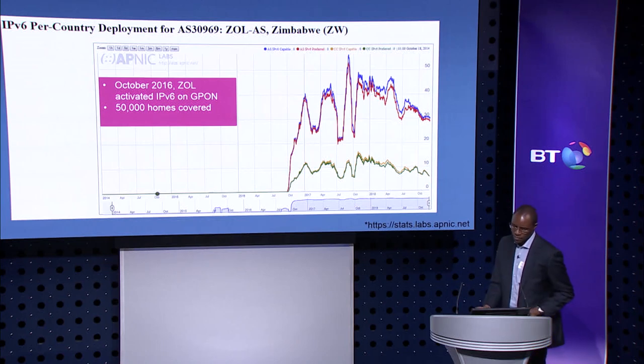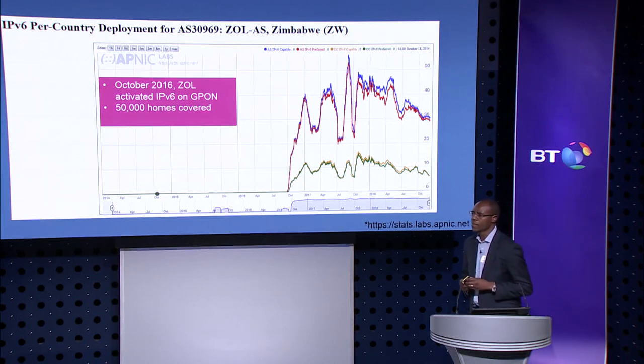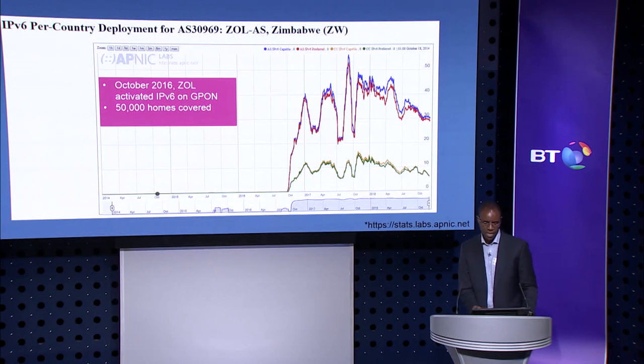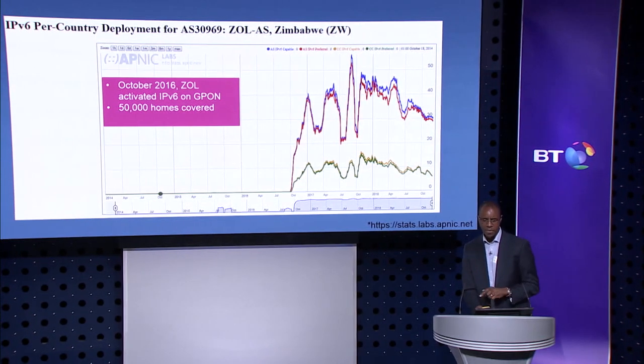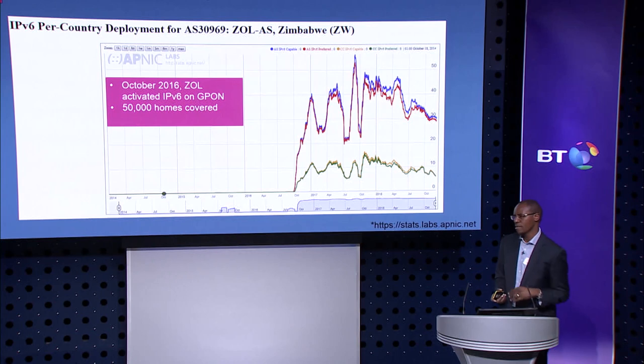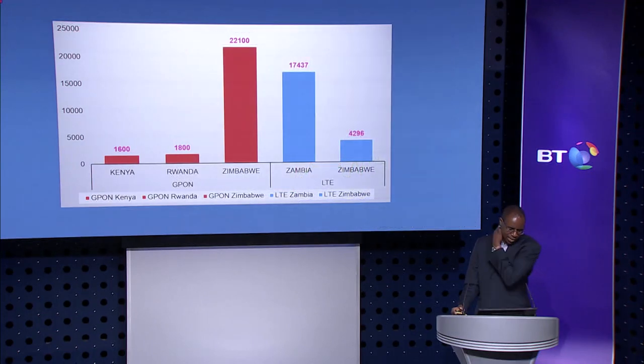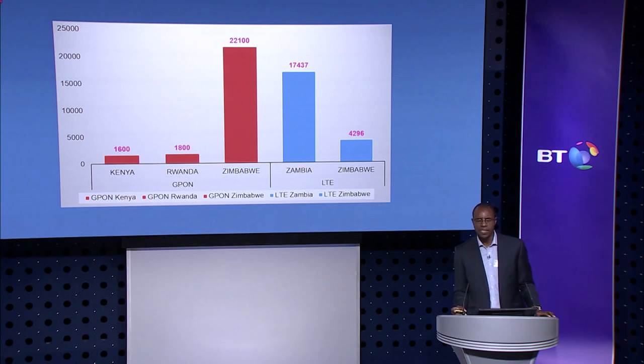So the reason for the sudden shoot is that in October 2016, Zimbabwe Online, one of our subsidiaries, our commercial branch in Africa, actually activated IPv6 on their GPON. About 50,000 homes are covered, but the actual deployment use is around half that. So this is only in Zimbabwe. We are doing a lot of work and activation. So GPON, so far 22,000 is activated in Zimbabwe.